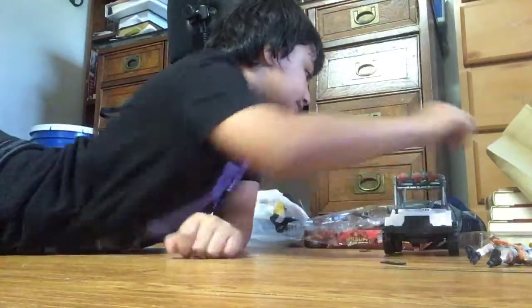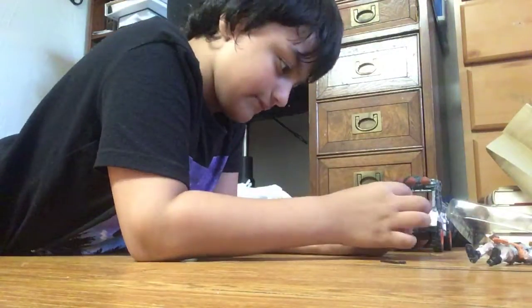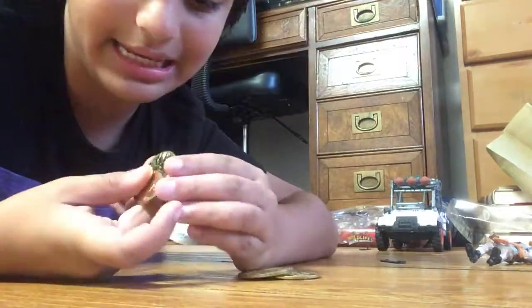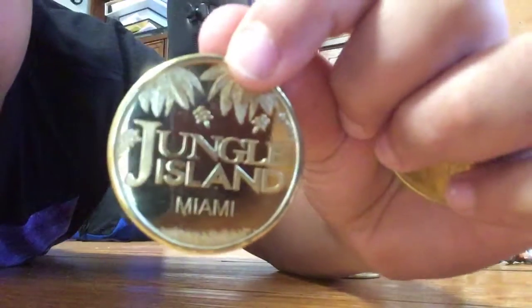Okay, so next I got these coins. They're weird and very cool. So they have animals in them. So this one has an alligator, as you can see. Oh, by the way, on the front, they just say Jungle Island.